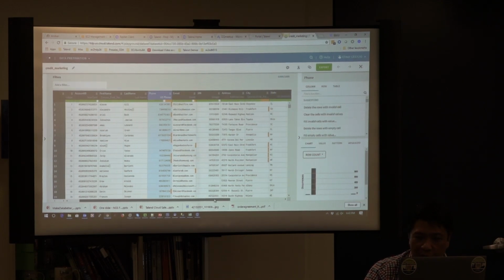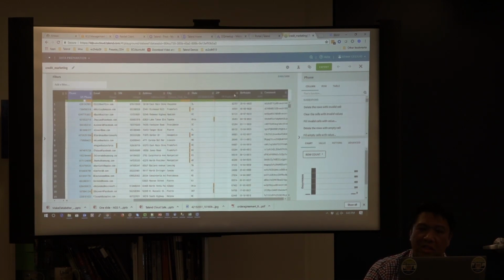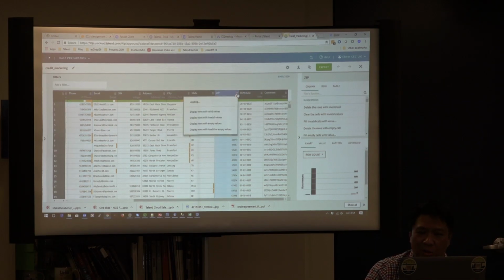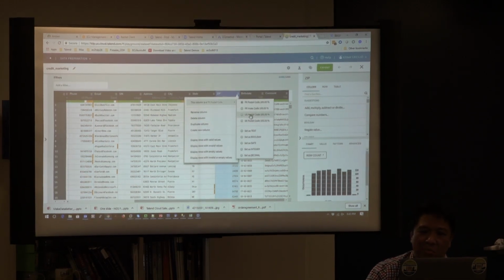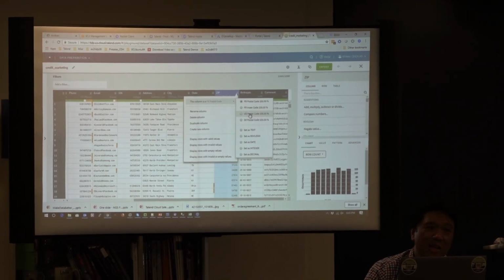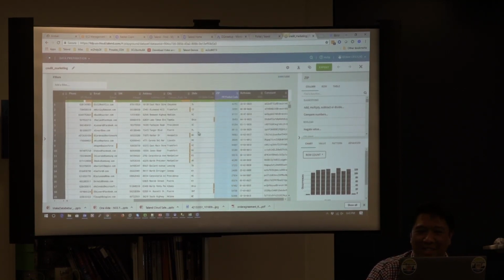So you just go through it. If you see a zip column that's not a French postal code, you can change that as well. It's actually a U.S. postal code. I didn't know initially that French postal codes have the same kind of format. Or you can just say no, that's just regular integer values. You can do that as well.